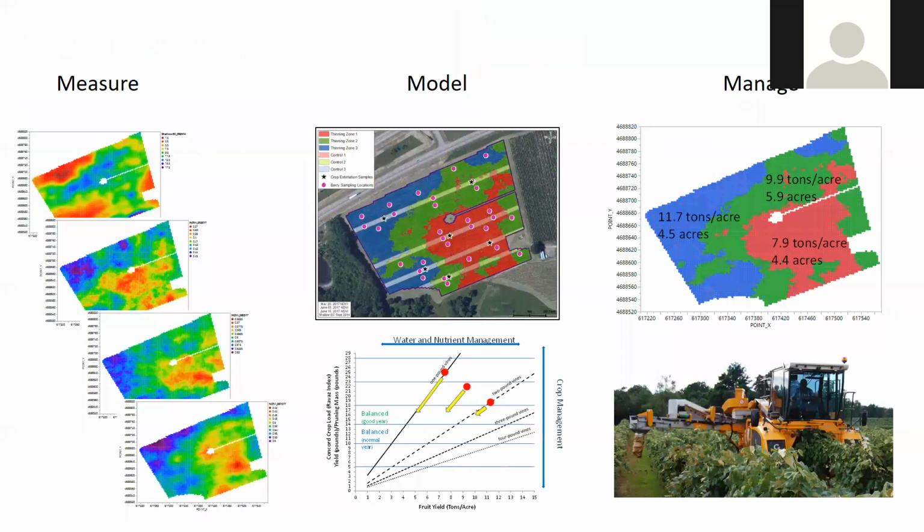Okay, so we measure with all our sensors. We model that data, doing the spatial data processing, coming up with our management classifications. And now we have to manage it. So I'll give you, best way to try to describe this is through an example. So here's a grower, it's a Concord vineyard. It has a small, a medium, and high vine growth area, right?